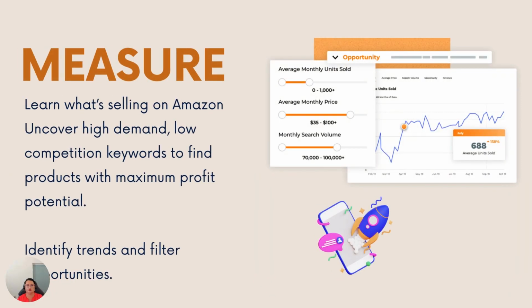So if measuring is important, that's what you can do with Jungle Scout. If tracking is important to you, you can use this in Jungle Scout as well. So you can come up with a list of product ideas and you can find an opportunity. You can track a product, a group of products, and evaluate sales over time.